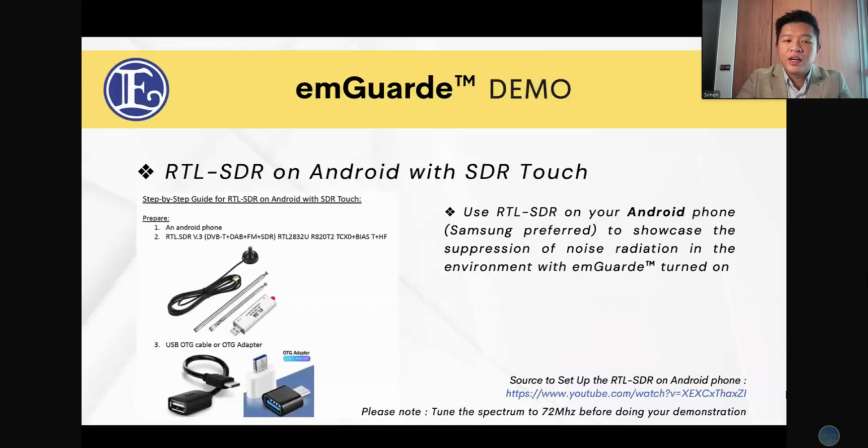So who liked that demo video? Give a thumbs up once again. That is so powerful because that app is called the SDR. Right here, you can see on the screen. It's called SDR Touch. It's only available on Android.